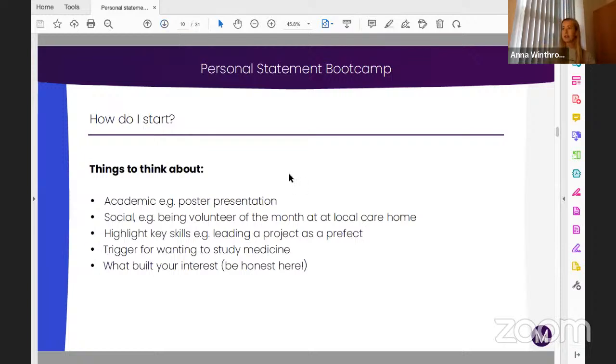So if you haven't started, that's okay. Honestly, like I say, the earlier you start, the better. Some things to think about: we think it's potentially a good idea to do that mind map. You want to really start that mind map so you can start reflecting, because you don't want to just make a list of things you've done and submit a list. It needs to be lessons you've learned from those list points.